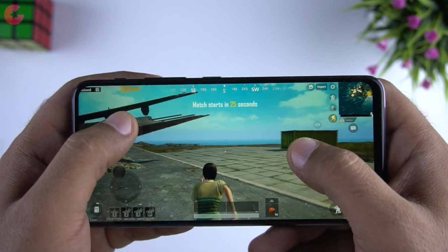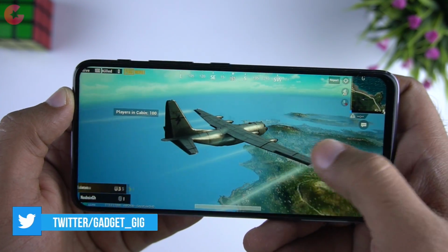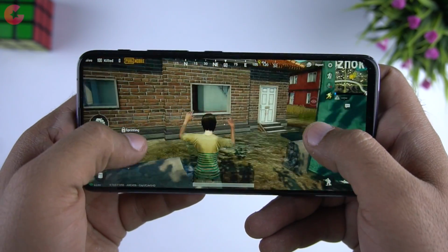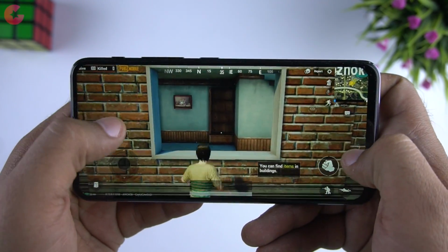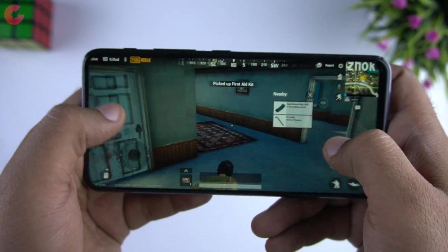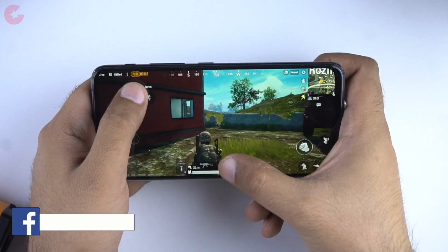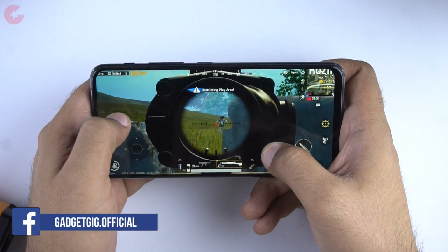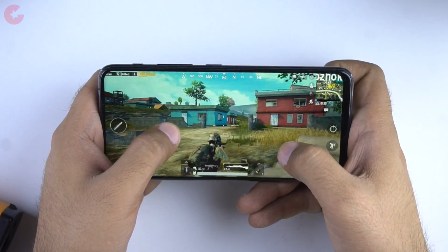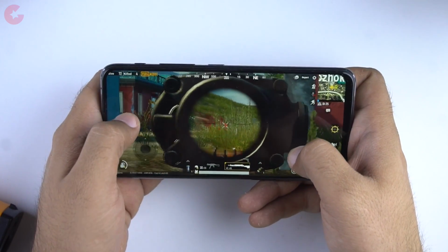There were no stutters and lags at all, and the touch is also pretty smooth. And as expected from this hardware, the gaming experience is very good. Even in high graphics, I did not notice even a single lag apart from the usual network lags. And due to the 6.4-inch Nano Edge screen, the experience was again pretty amazing. The phone has dual stereo speakers which are also loud enough, though you'll be playing the game with the earphones, where this phone also has an advantage as you have a 3.5mm headphone jack on this phone.